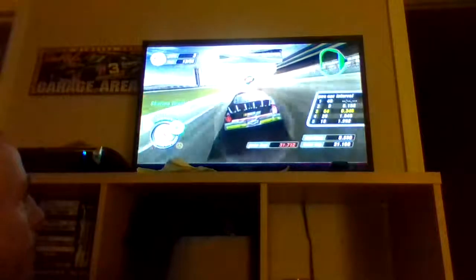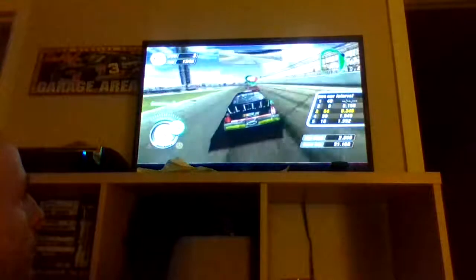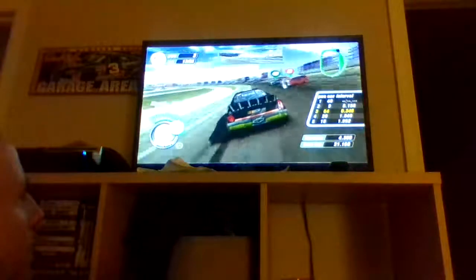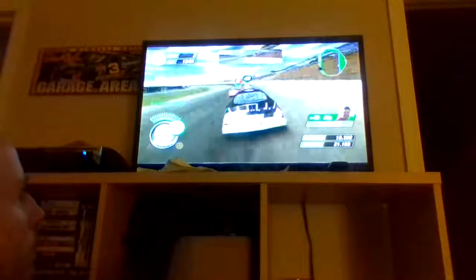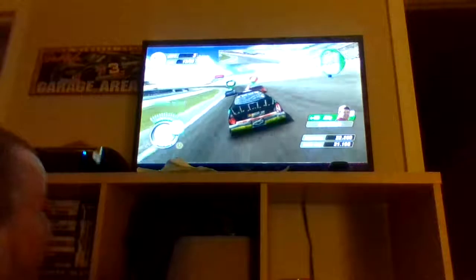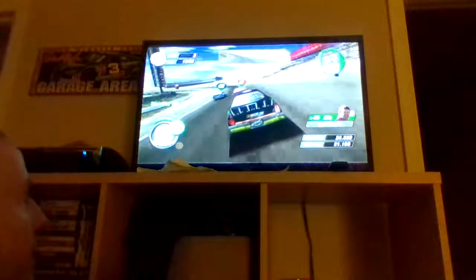12 laps complete as the top three have basically formed their own clinic. Trying to stay behind the 9 of Bill Elliott.